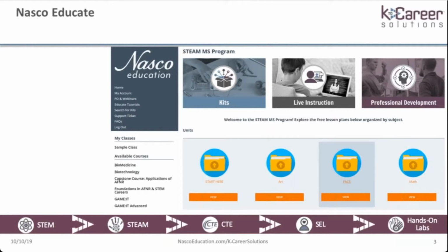So you can see what that dashboard looks like, and this is part of the STEAM MS program, which is a free part of Nasco Educate. All of Nasco Educate is currently free, but after June 30th, it's going to switch to become more of a paid resource and a free resource paired. So you'll be able to explore Nasco Educate in all of its ways from now until June 30th for free. And then after that, some of that content will go behind a paywall, especially the full courses that are available on Nasco Educate.